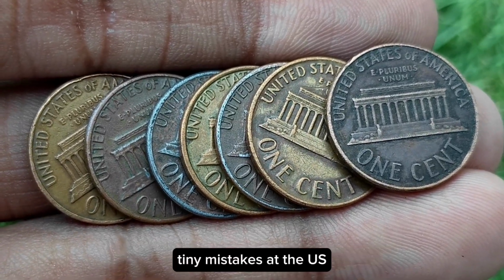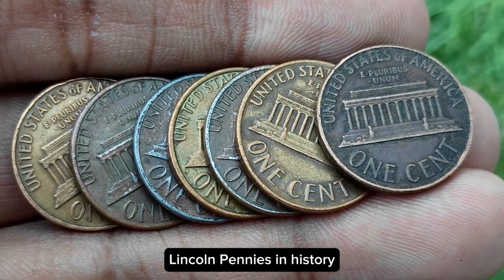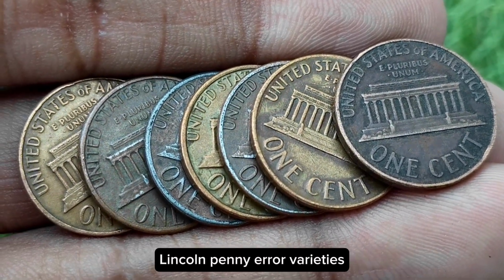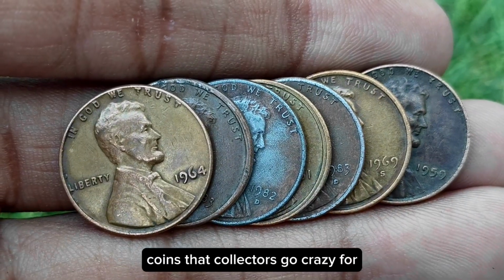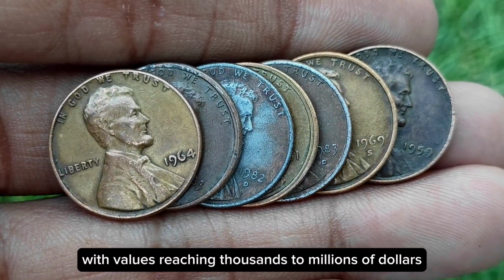Did you know that tiny mistakes at the US Mint have created some of the most valuable and rare Lincoln pennies in history? In this video, we're counting down the top 7 most rare Lincoln penny era varieties, coins that collectors go crazy for, with values reaching thousands to millions of dollars.